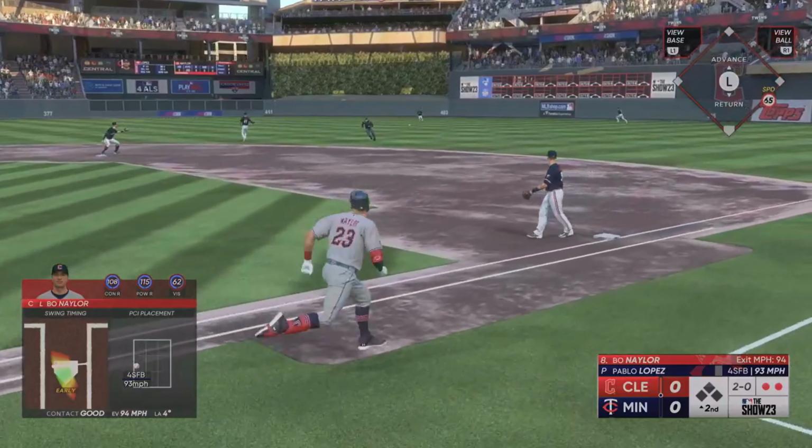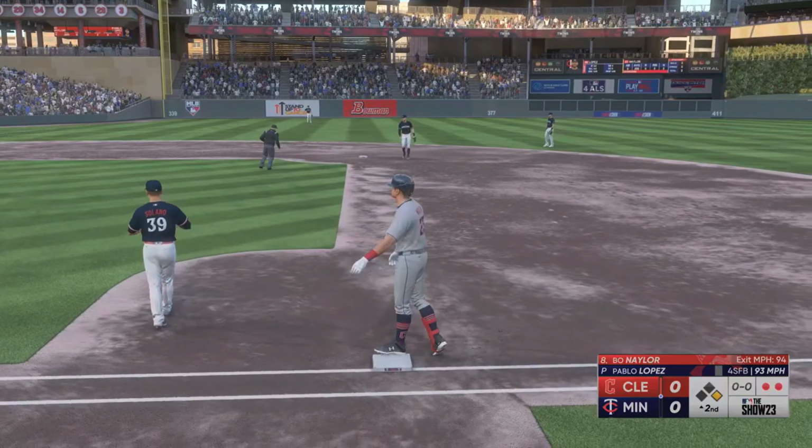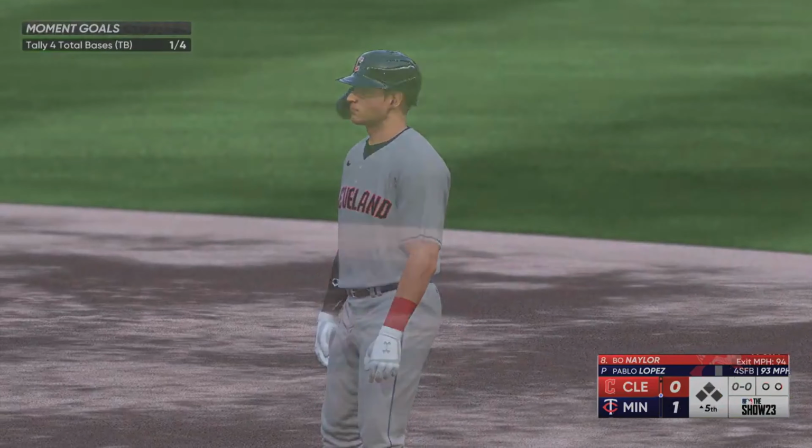Swing and a line drive. Base hit out of the center field. He was all over that.